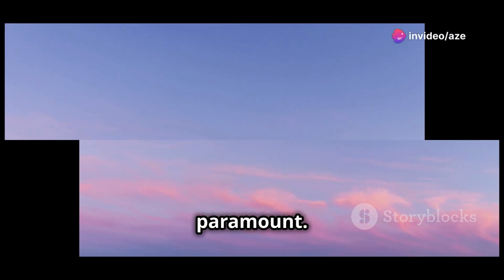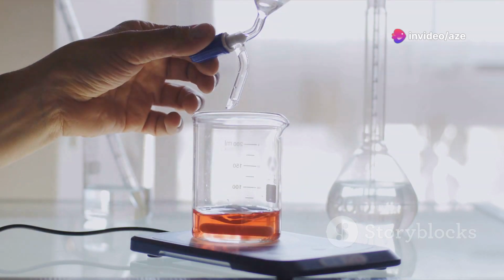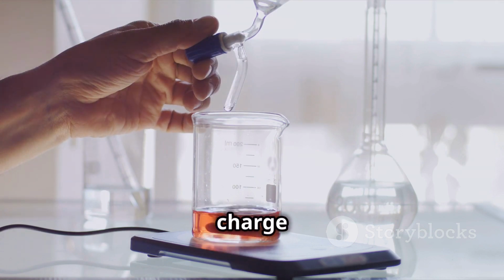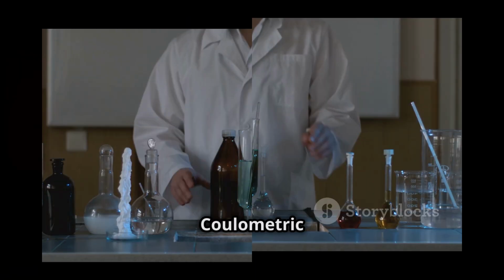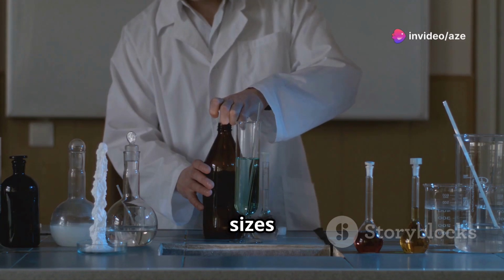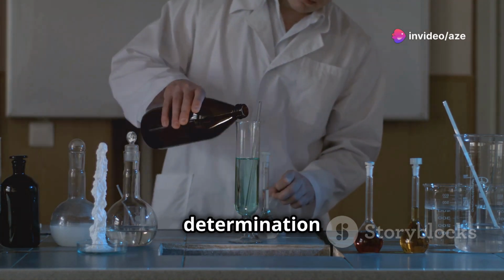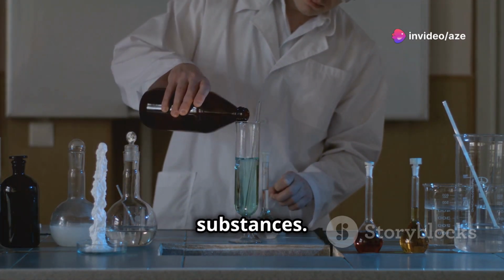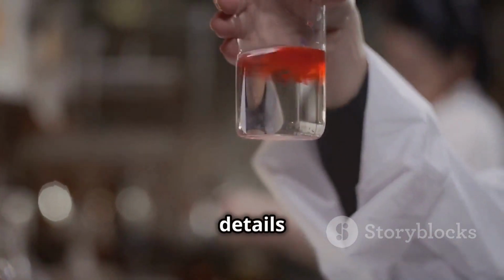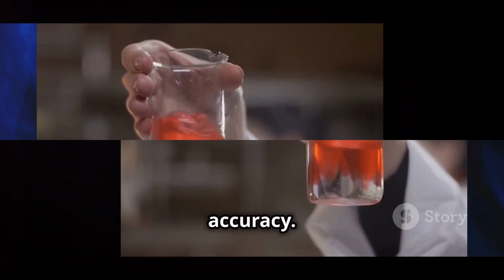Coulometric titration. In this method, the amount of titrant is determined by measuring the electric charge passed during the reaction. Coulometric titrations are particularly useful for analyzing small sample sizes and are often employed in the determination of trace amounts of water in substances. Think of it as a microscopic detective, uncovering hidden details with unparalleled accuracy.